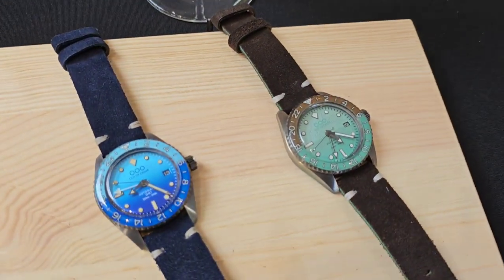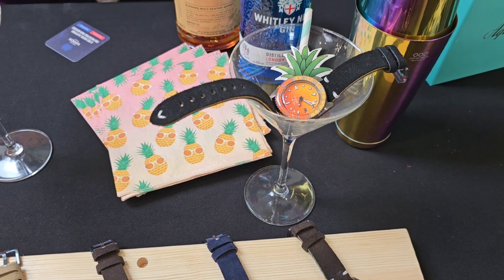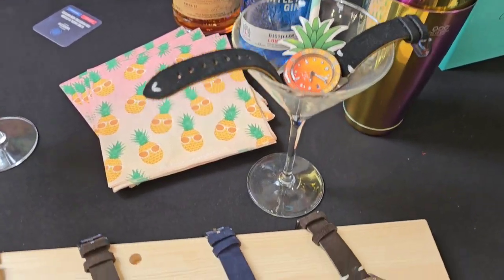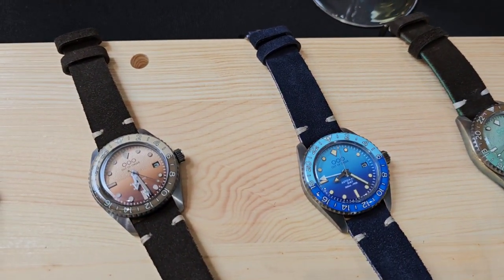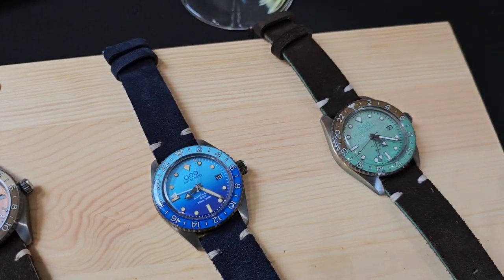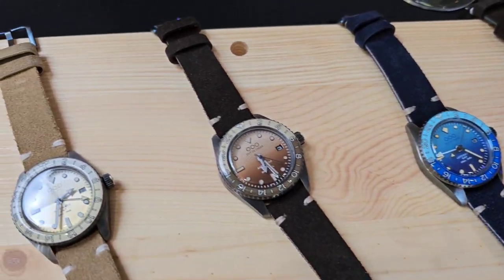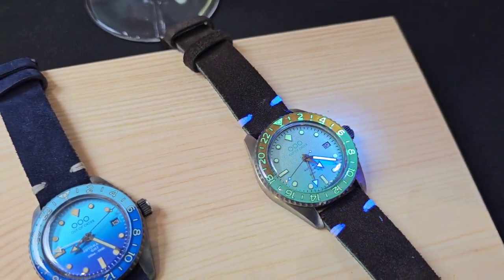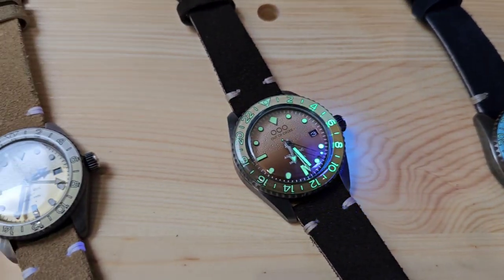This collection, the Shaker collection, is all dedicated around cocktails, so it injects a bit of fun into the watches. But having said that, they're genuine dive watches, 300 metres water resistant. And they're GMTs as well, with an NH34 Seiko movement. Fantastic lume on there as well. The detail on the dials is fantastic.